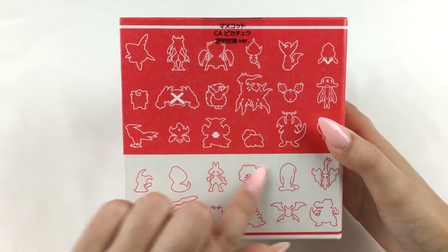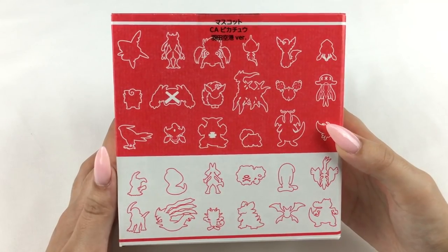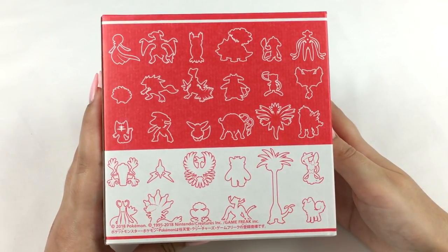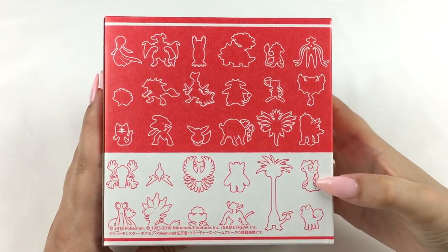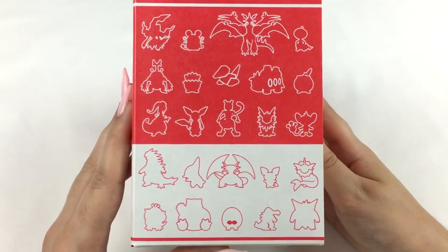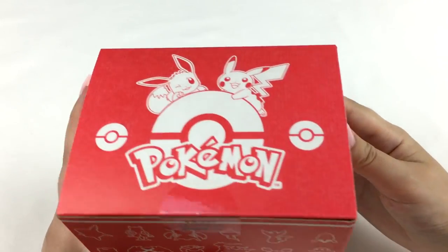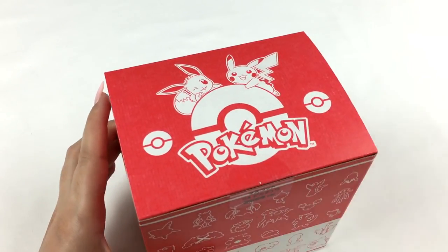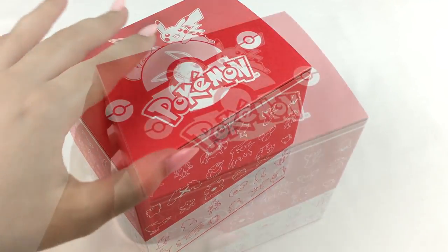It has a lot of the different Pokemon on the side here, which I think is a super cool design. But there's a little Pikachu there. And then here's the back of the box. Oh, there's even a Sylveon here. It looks like they have some of the Alolan Pokemon as well, and also Rockruff. And then there's the side of the box. And then on the top here, we have a cute little Pikachu and Eevee. So let's open this up and have a look at what's inside.